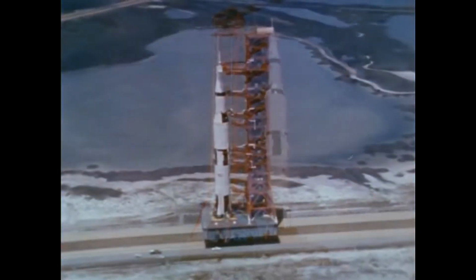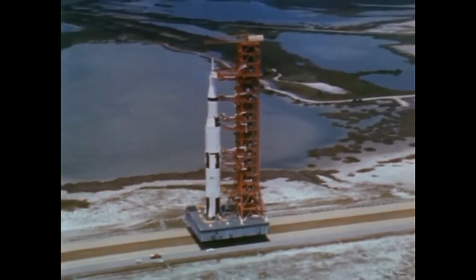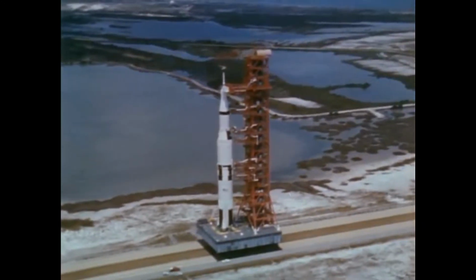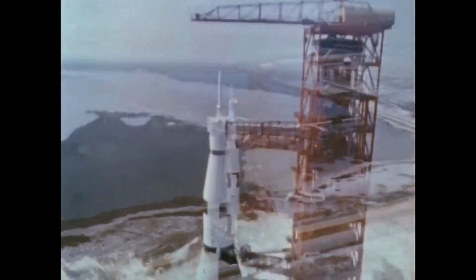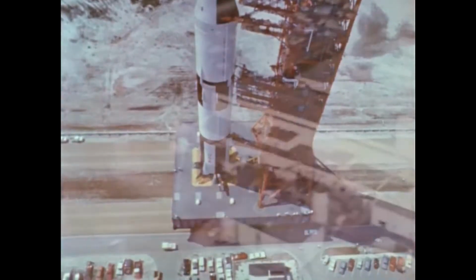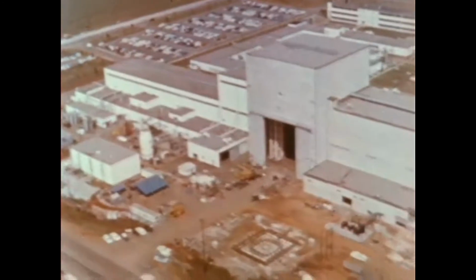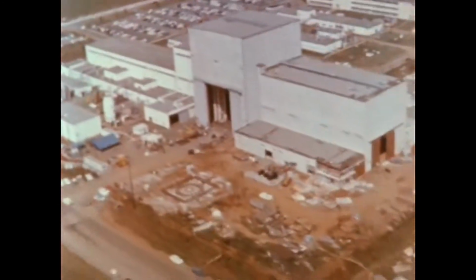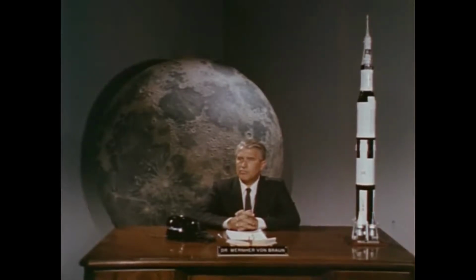To understand the evolution of Saturn V, it is necessary to understand the background leading up to its development. For one thing, it is the latest in a series of Saturn vehicles, nearly 3 times as big and 5 times more powerful than its predecessors. The director of NASA's Marshall Space Flight Center in Alabama has been closely associated with this development. Dr. Werner von Braun explained how he and his colleagues at Huntsville began preparing the way for the big rocket.